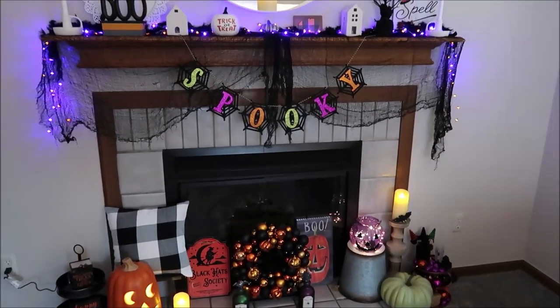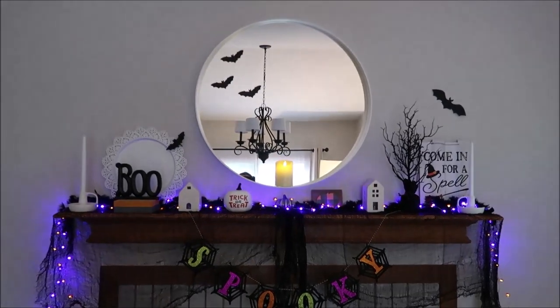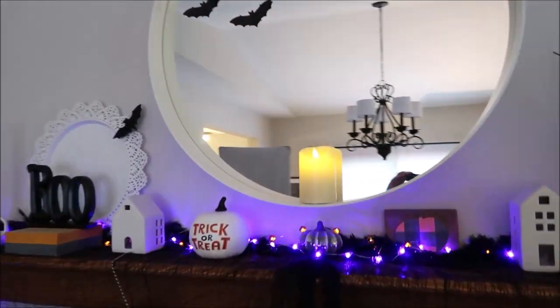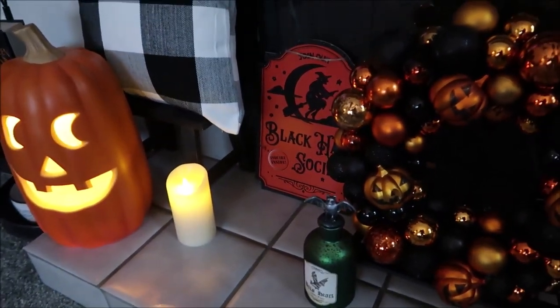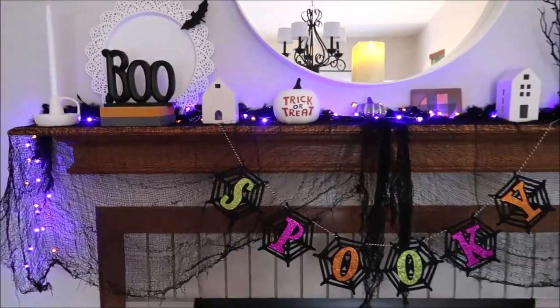Okay, it's kind of dark. I wanted to get more of a night shot of what it looks like with all the lights on. So there's a look at how that looks with the orange and purple lights and the candles, and this light here, and some of these here, how they look. And then just down here, we've got the little jack-o'-lantern, and then flaming candle, and then over here, we just have more of that. Kind of how that looks.